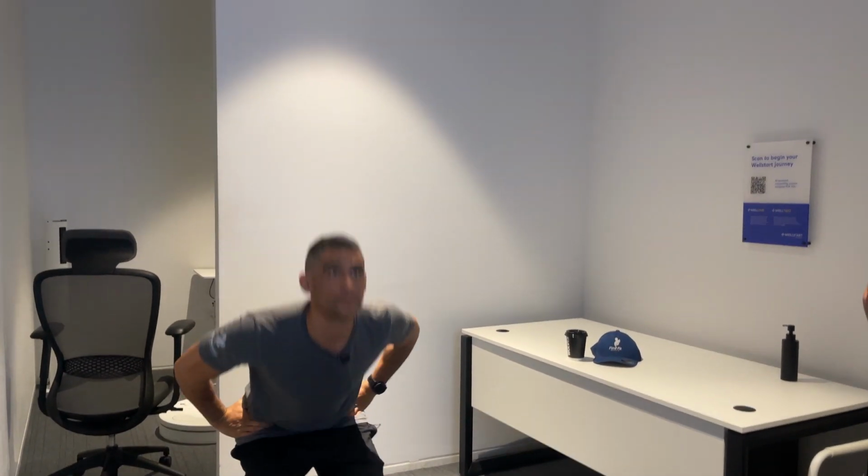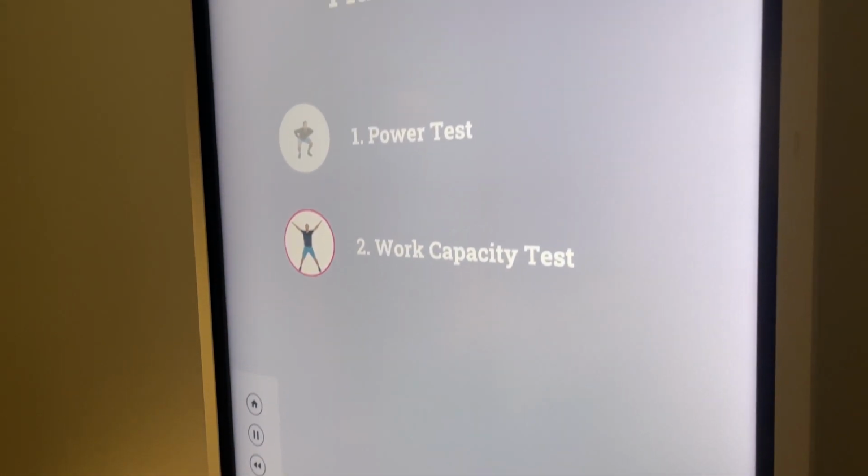One more. Nice. It even records your jump height, which is actually pretty cool. Now this is the work capacity test.